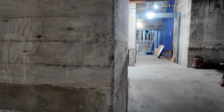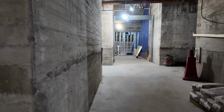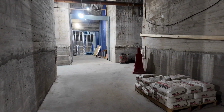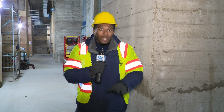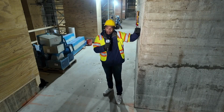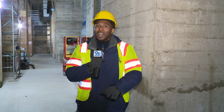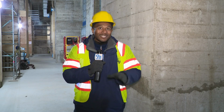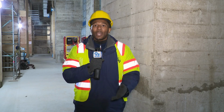So there's a lot of aspects like that. They really just wanted to try to preserve the historical fabric as much as possible in case there was ever a decision along those lines. Now, workers tell me what's really impressive is that when these pillars were built back in the 1910s, concrete was still relatively new. But now the goal is to build on this solid foundation and to showcase a memorial where people come to make history.